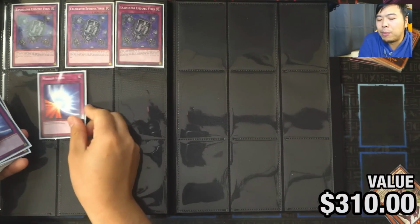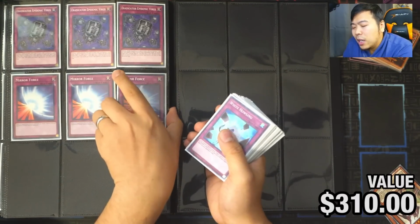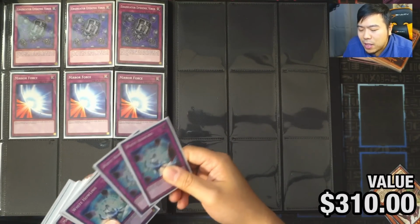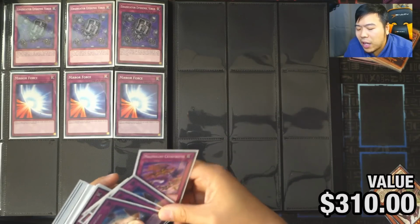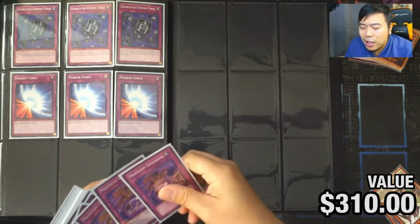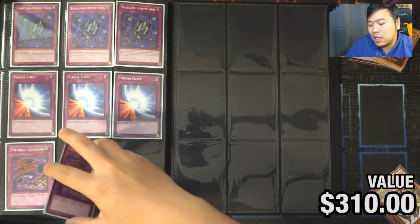Next, I'm gonna put in a couple of Mirror Forces. I thought about Mirror Force, like, shouldn't I just put in Storming Mirror Force? And Storming Mirror Force is the better Mirror Force. It's true, but I think you would probably want to try Mirror Force against, say, Kashtira, because they don't really have any protection for the most part, and putting them in the graveyard is definitely more important than putting them back into the hand or deck, because everything gets searched out, and banishing is no good. And it's just a bit weird.